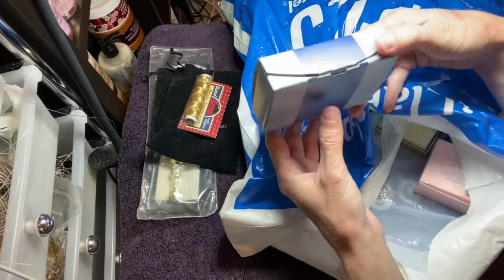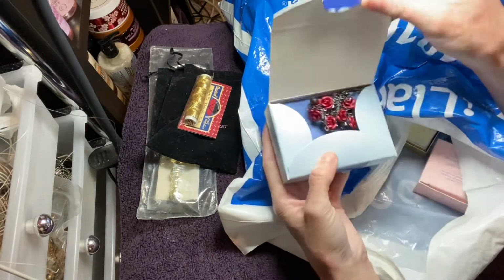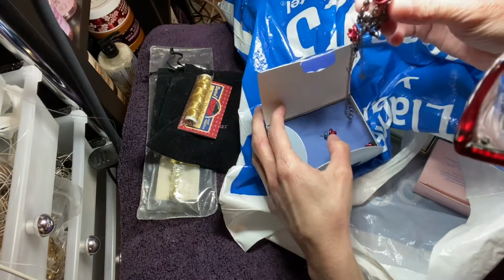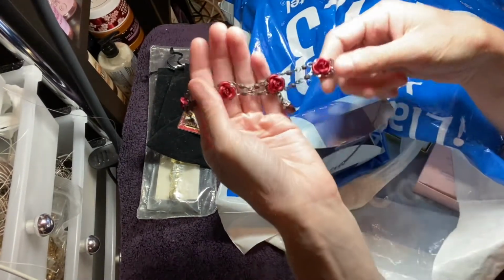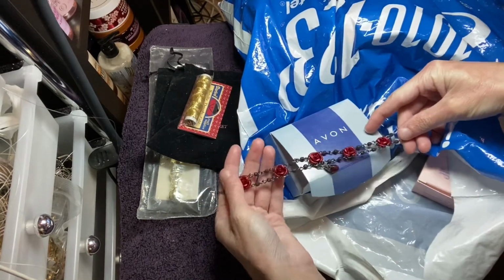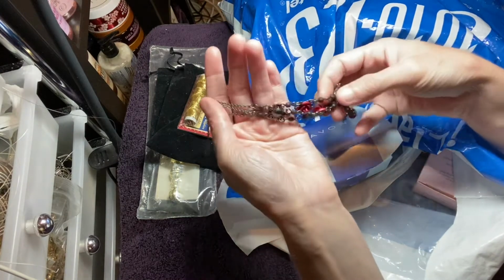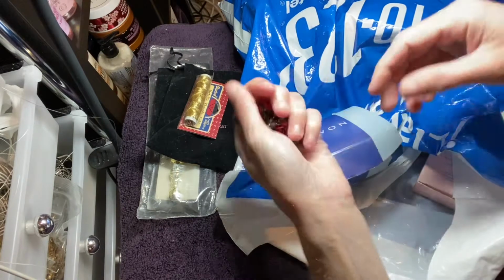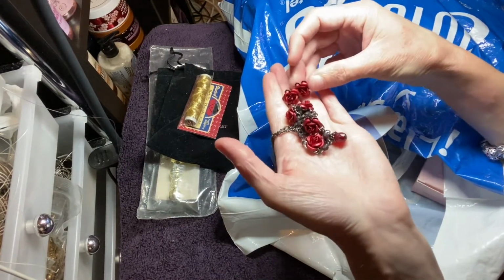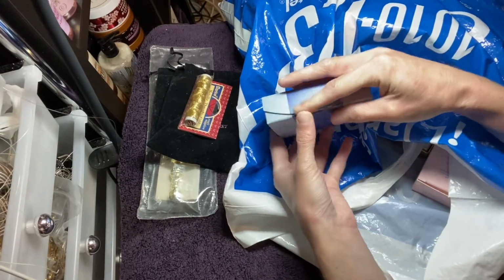This right here is Avon, and this was bought back in 2002. Okay. Oh wow. Okay, so this is the necklace. This is so pretty. Wow, that's really pretty. I'm definitely going to wear that. I love gunmetal, and I love red and the roses. So pretty. And then here's the earrings to go along with it. So this is brand new. She's never worn this. I've never seen her wear this. It's just something she bought and held on to. So it's really pretty.